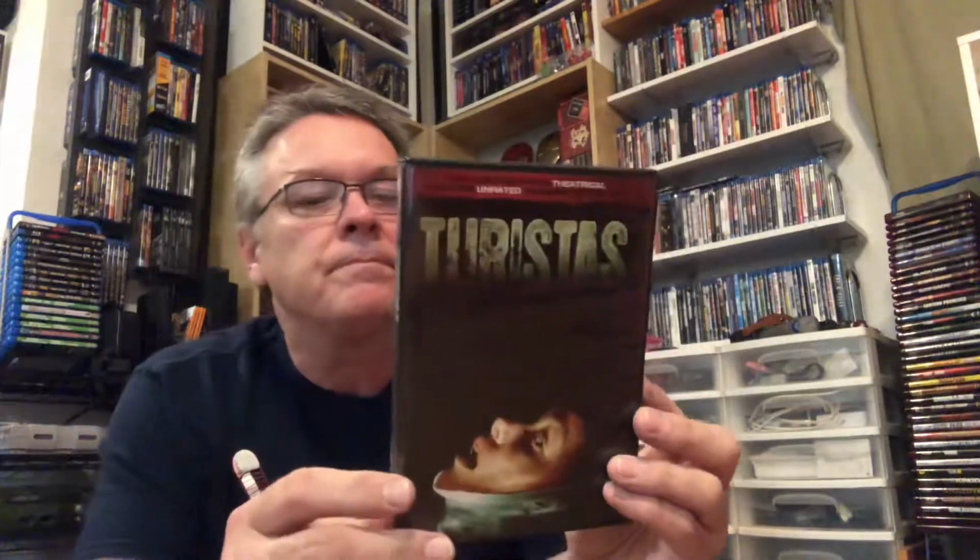Sounds quite interesting. Plain disc. For that, this is another one I got at Big Lots. Touristas. I think I've seen this, but the theatrical and unrated. The double-sided disc.